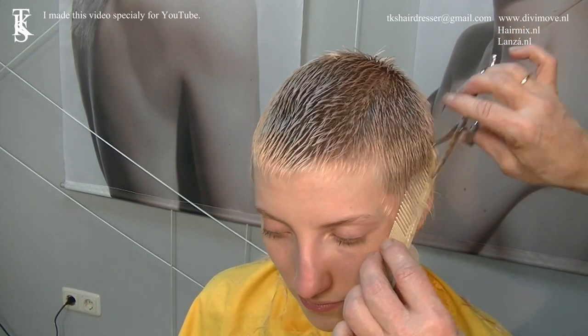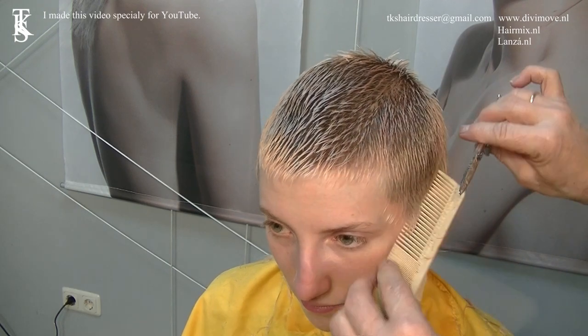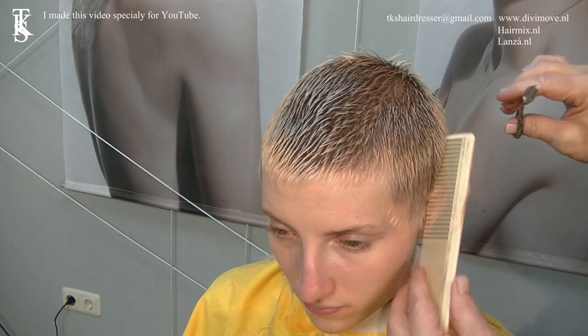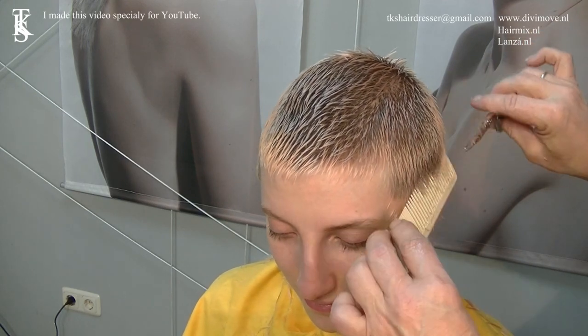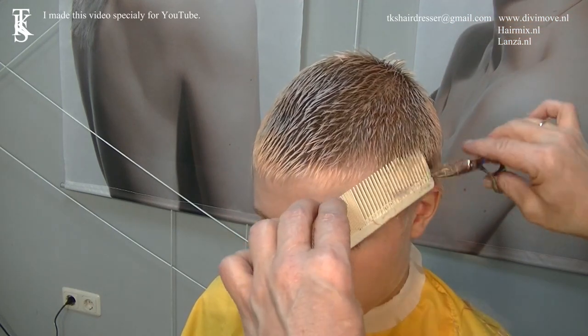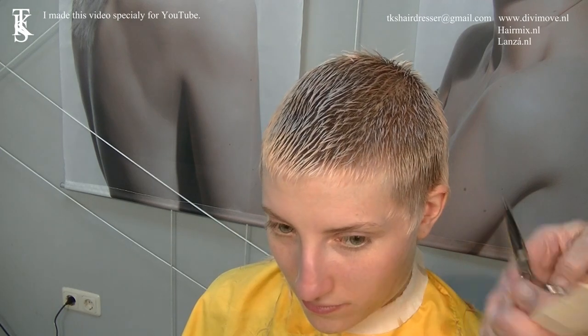The same as you do when you take some distance from the hairstyle, you can better see what you did. And the same when she makes a painting or something like that, you have to get some distance to see what you do, otherwise you don't see it. I know, I make paintings also.